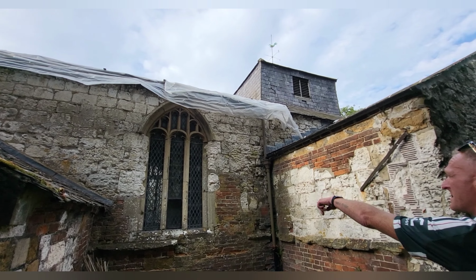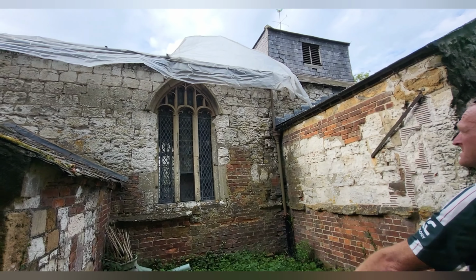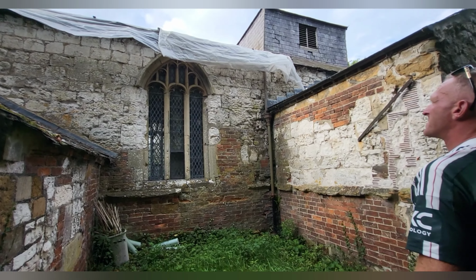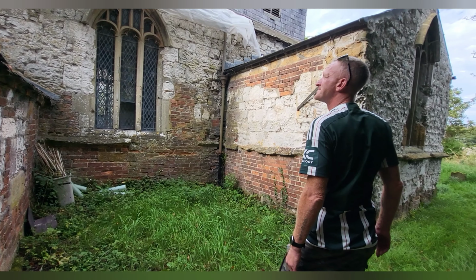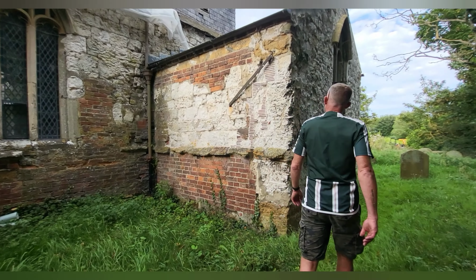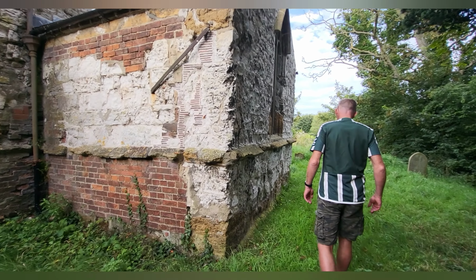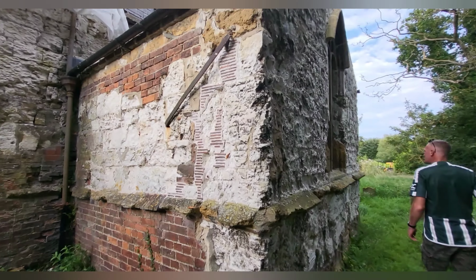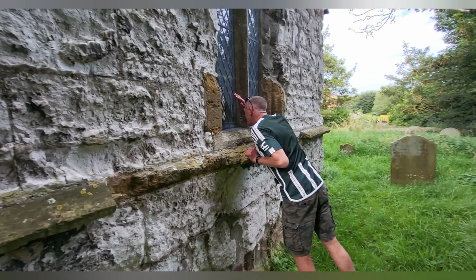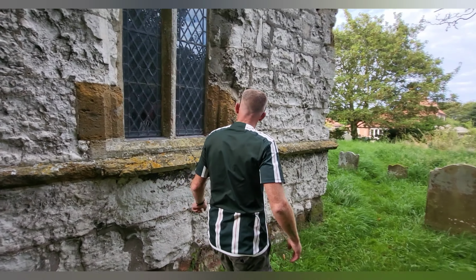You've got smashed stained glass windows that have been repaired to just normal ones. You've got your Gothic window frames there, archways. Oh yeah, slate bell tower. What on earth is going on there? You see, there's been a lot of restorations over the years. This doesn't look used at all.